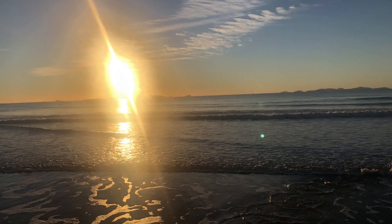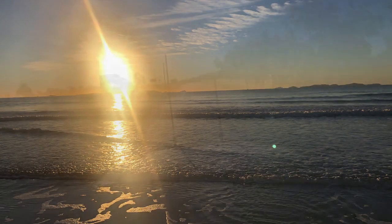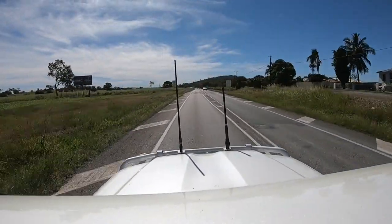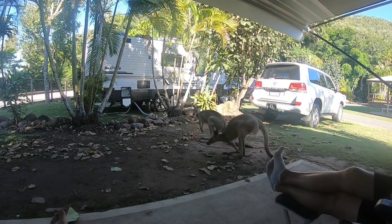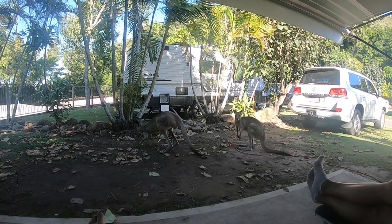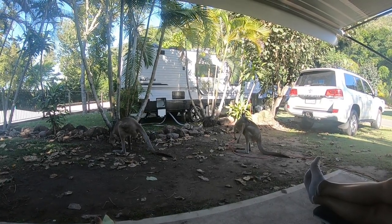And all of a sudden, it was time to leave Yeppoon. We hitched up the van and headed up to Cape Hillsborough. We stayed at the Cape Hillsborough Nature Tourist Park, right on the beach, power and water for $42 per night.